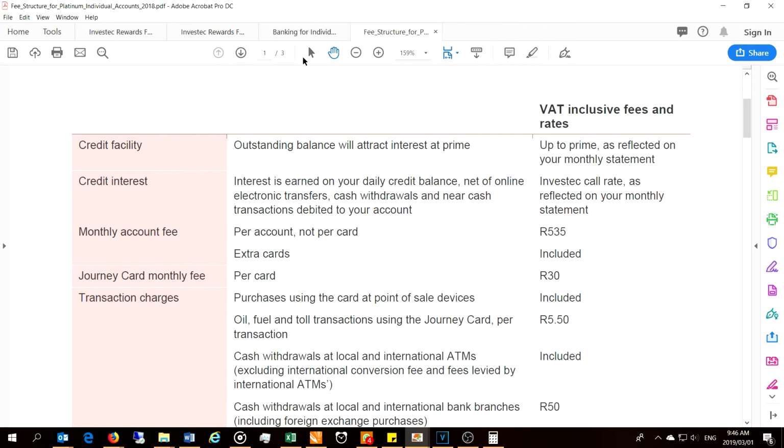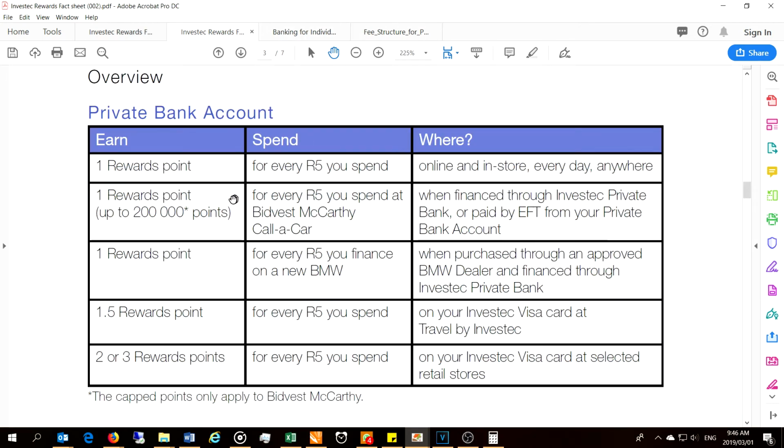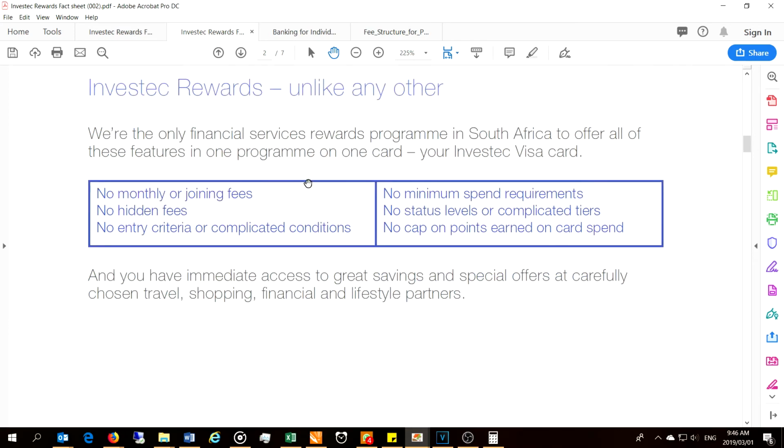But the purpose of this video was just to find out which credit card gives you the highest rewards, or where you can get the maximum rewards. So coming to their rewards program, you can see that they give you one reward for every 5 rand spent. And their marketing here is what I enjoy, is very clear. No monthly or joining fees, no hidden fees, and no entry criteria or complicated conditions. I really like that. And no minimum spend requirements, no status levels or complicated tiers.